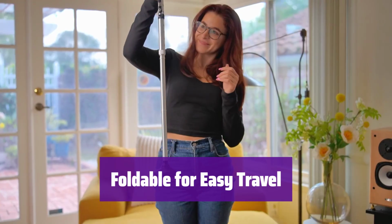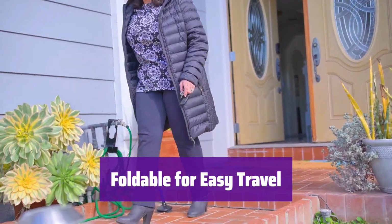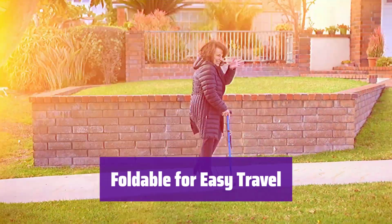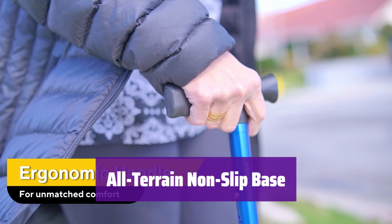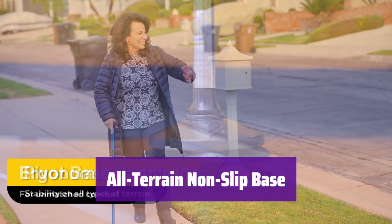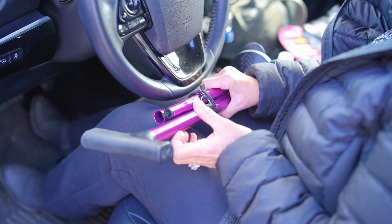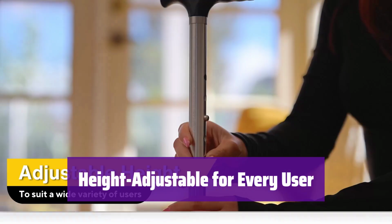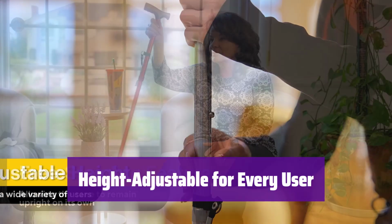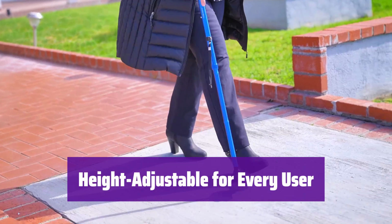This cane folds up quickly for easy storage in bags or cars. It's a great choice for travel or everyday use, and it even includes a wrist strap for added security. The HoneyBull cane features a non-slip rubber tip with pivot technology. This adapts to various surfaces, providing safer movement on any terrain. Adjust the height to fit users from 5 foot to 6 feet 5 inches. Crafted from heavy-duty aluminum, it supports up to 350 pounds, ensuring reliable, long-term use for anyone.